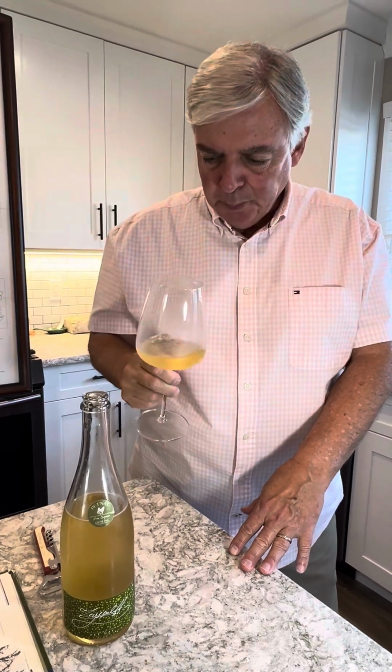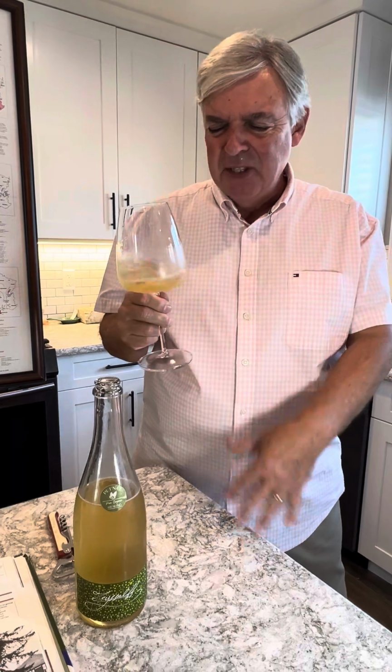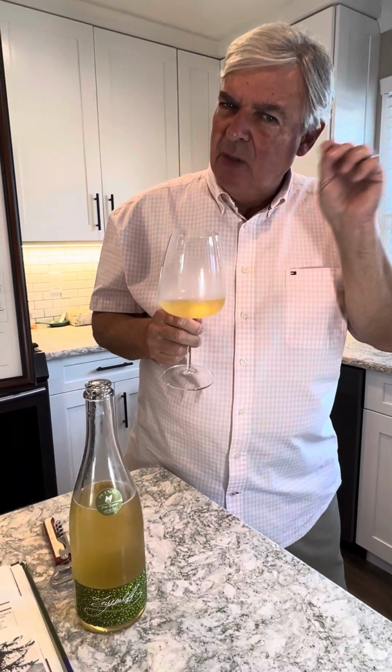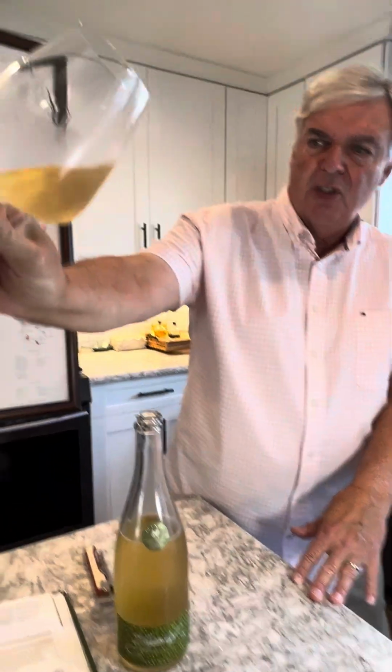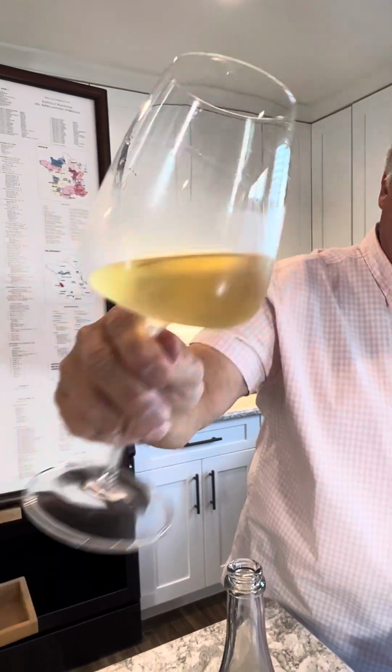So let's give it a taste. Oh, that's lovely. It's really refreshing. It's got bright acidity. It's not sweet. A lot of people might think Riesling might give you a little bit of sweetness, but this is dry Riesling. Very interesting, but you can taste it, and look at the color. It's just a beautiful expression of the grape of Riesling.